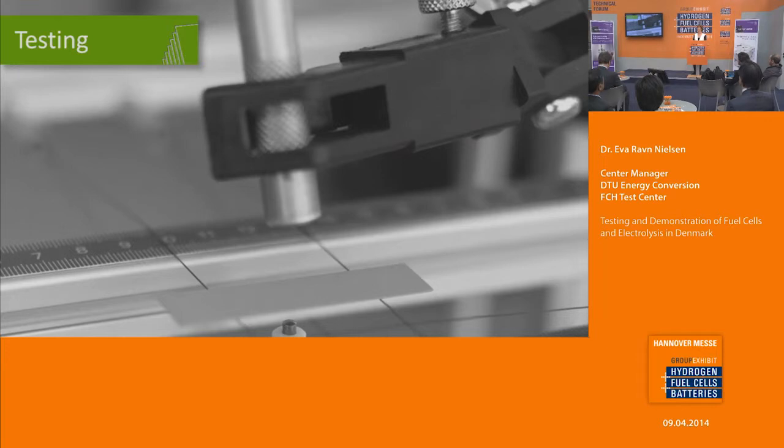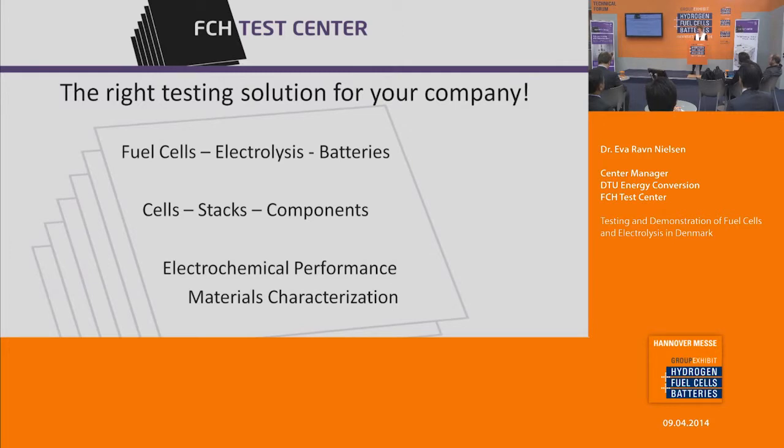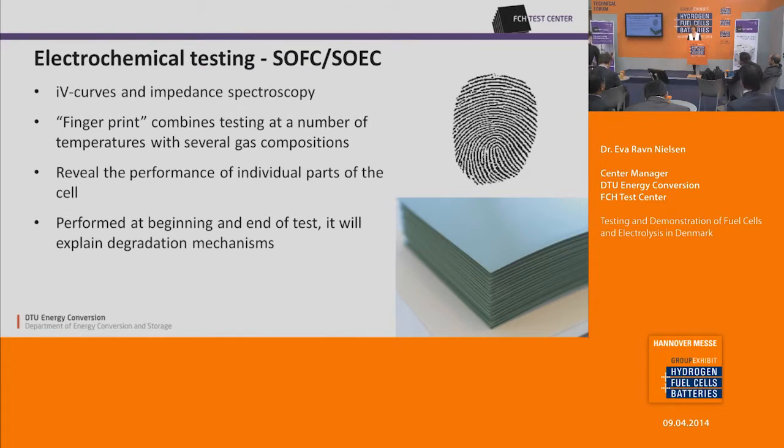So now to what kind of tests and testing that we offer you. We will be the right testing solution for your company whenever you need testing of fuel cells, of electrolysis, and batteries. We measure and test single cells and stacks and other components used within these technologies. Our very best competences are within electrochemical performance testing and materials characterization, which I will tell you a bit more about now.